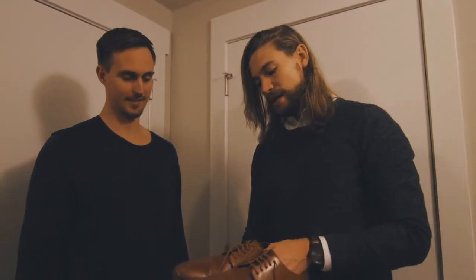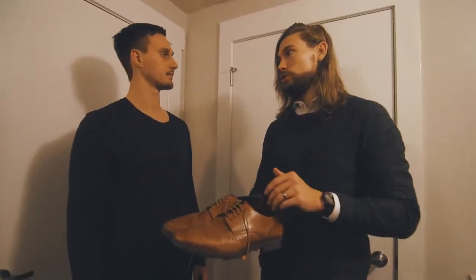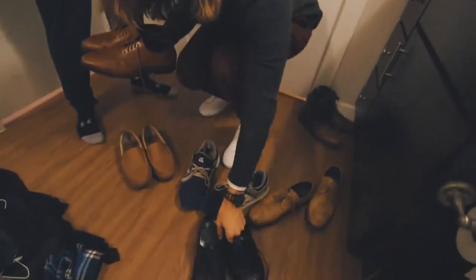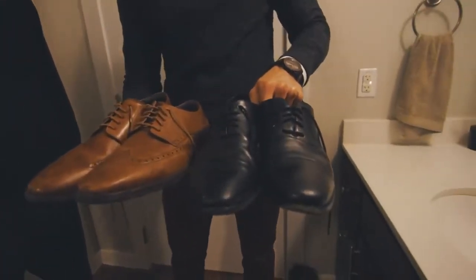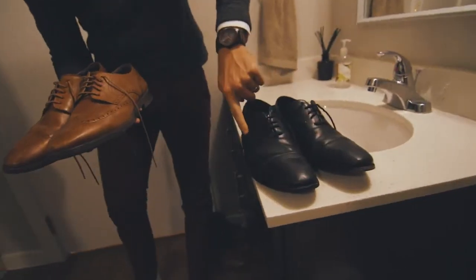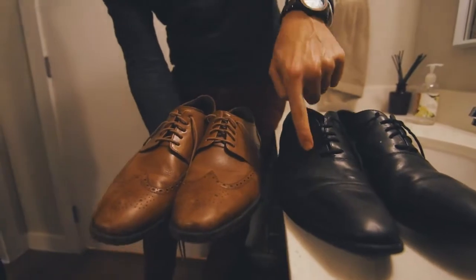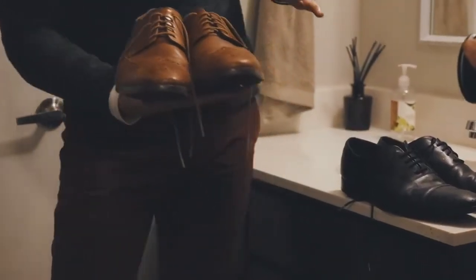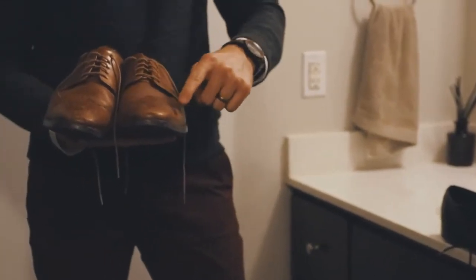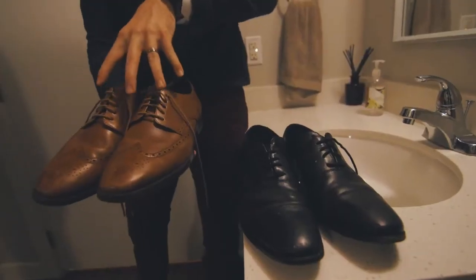So a little shoe lesson really fast. An Oxford is any shoe with a closed lacing system. Here's a good example of the difference between an Oxford and a derby. Do you see how the vamp goes over the top quarter here? And then how it's reversed? So this is an Oxford and this is a Derby. And then brogue, all brogue is are these decorative perforations in a shoe. That's all brogues are.